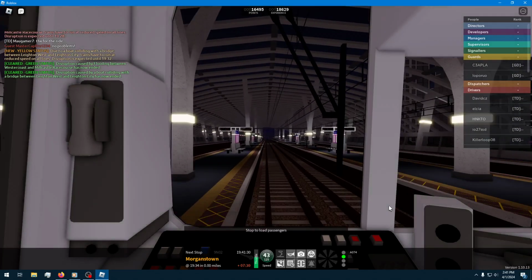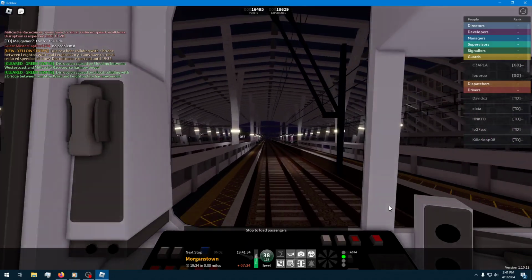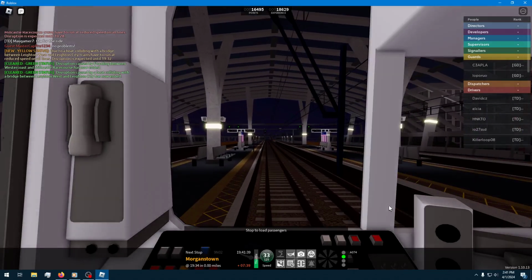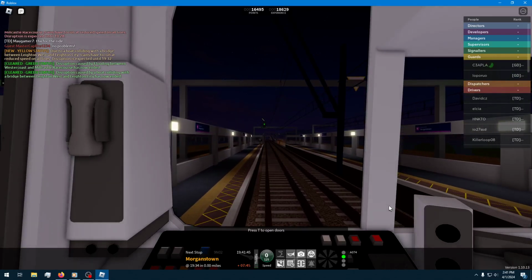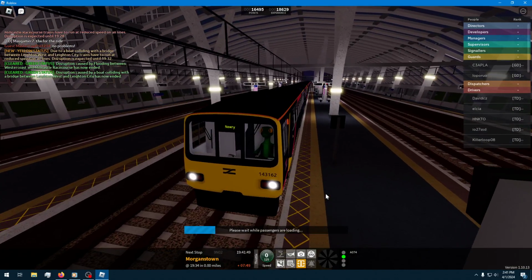Service to Newry. Calling at Benton and Newry. This train is formed of 8 coaches. So up here at the 5-6, kind of overshot it a bit, but no. Well, this is Morganstown. This train is for Newry.